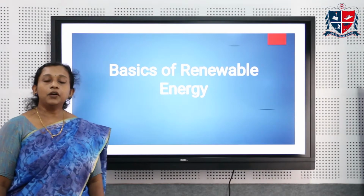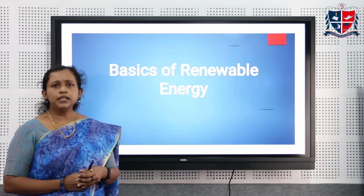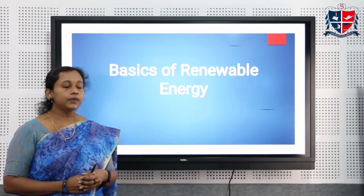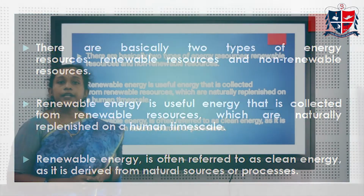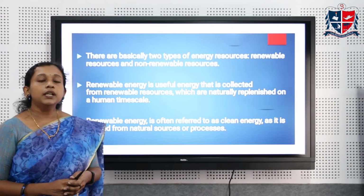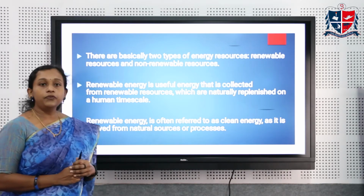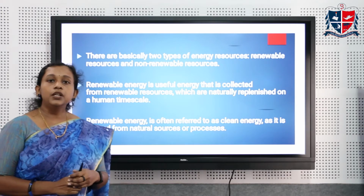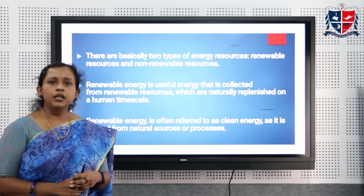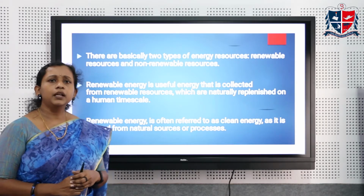Talk about the basics of renewable energy. So, what is renewable energy and why is renewable energy important at this particular point of time? Energy sources can be divided into two: renewable energy sources as well as non-renewable energy sources. Renewable energy sources are those sources that are being replenished on a human time scale. Renewable energy is often referred to as clean energy because it does not pose any pollution to the atmosphere or to the environment. So, why is renewable energy important at this particular point of time?